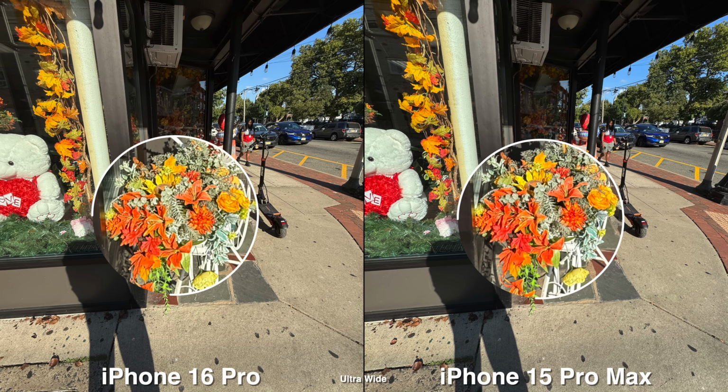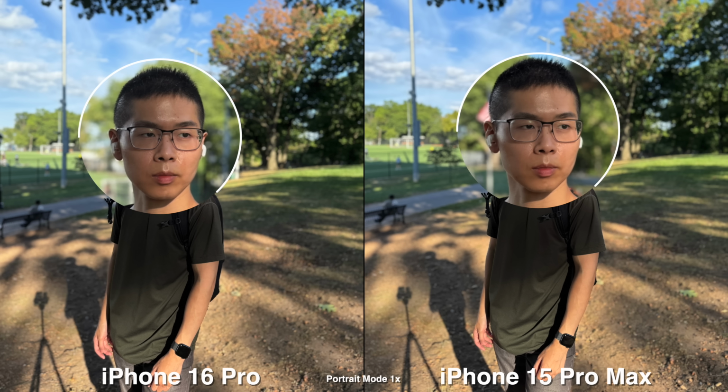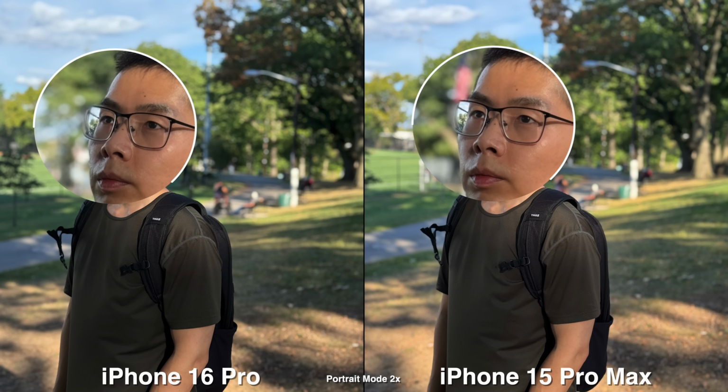Next up is portrait mode, and they are pretty much the same experience, the same focal lengths, so you get 1x, 2x, 5x, and they are pretty much exactly 1-to-1 to each other.